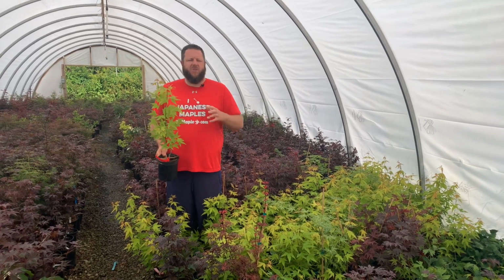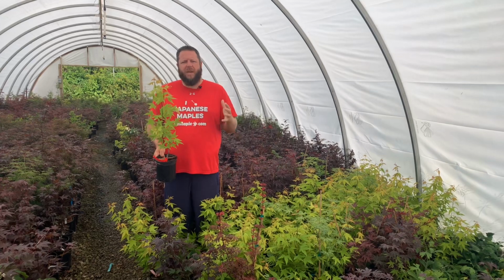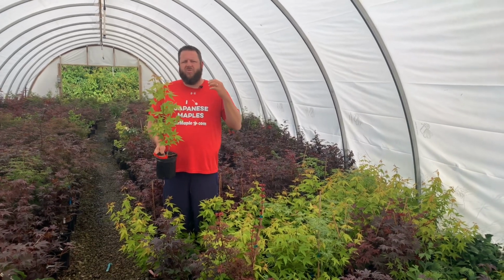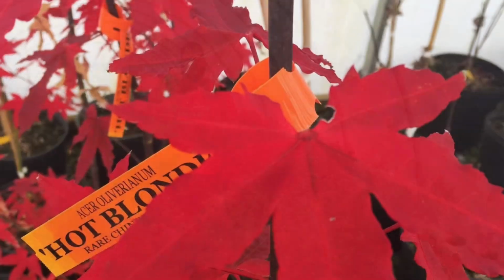And the fall colors are some of the very last to change. They actually hit some amazing hot pinks and bright reds. So it goes through some great fall color changes. This is a tree you're sure to love in your garden.